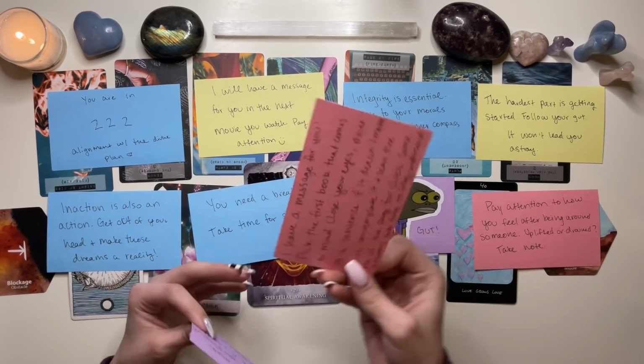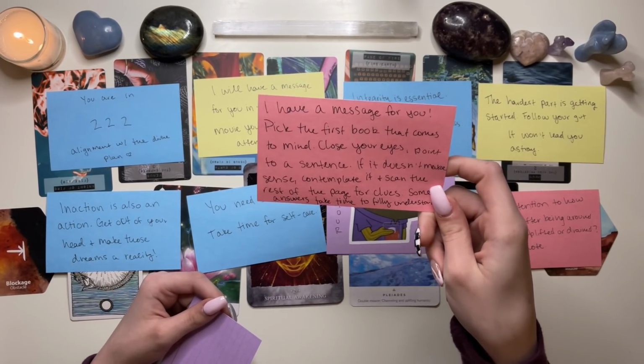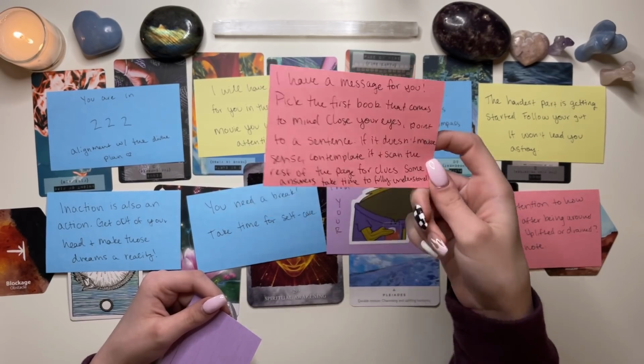We also have, oh my goodness, okay. I have a message for you. Pick a book that comes to mind, close your eyes, point to a sentence. If it doesn't make sense, contemplate it and scan the rest of the page for clues. Some answers take time to fully understand.